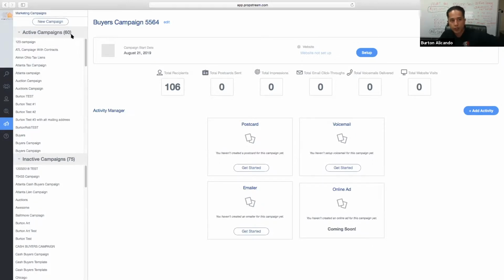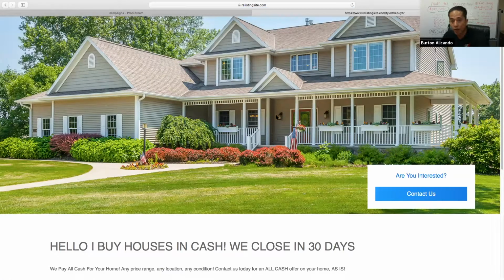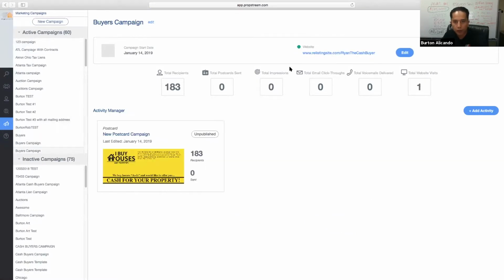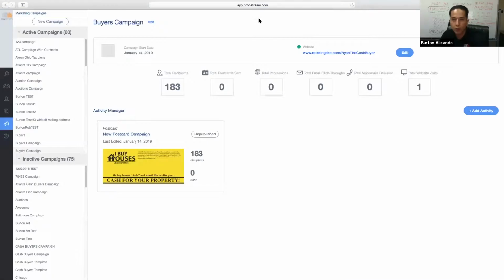So as you can see here on my left side, I have 60 different campaigns created. Every one of them has its own website. The idea here is that these people, they'll go to this website, and this website will cater to them and them only. So it'll say things like, I buy houses in 30 days, I'll cash you out in 30 days. But if I'm doing a buyer's campaign, my campaign is going to say something else, like I closed, the ARV on the property is $140,000 or something like that, right?